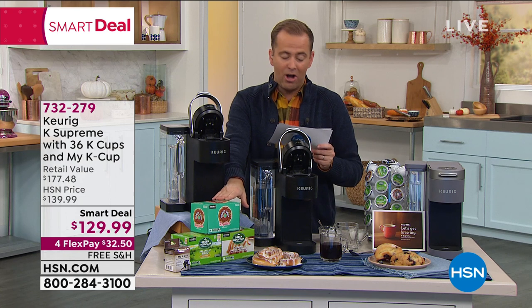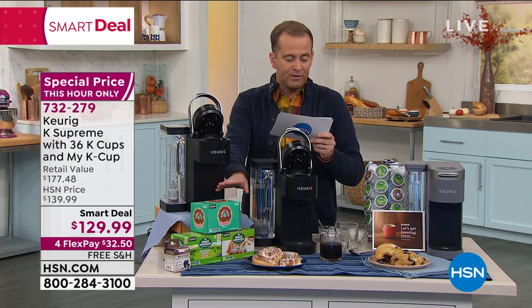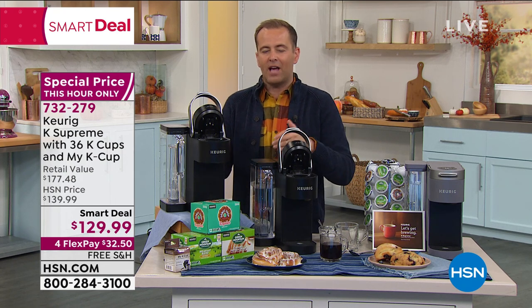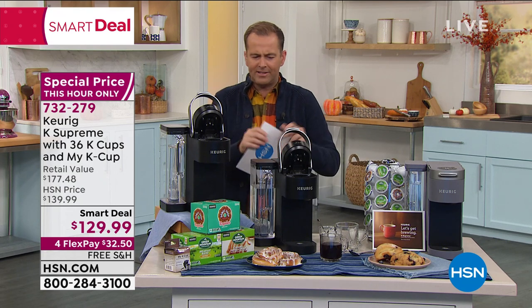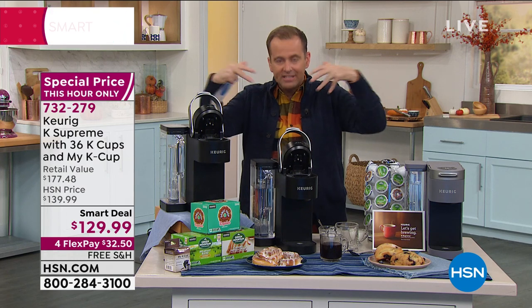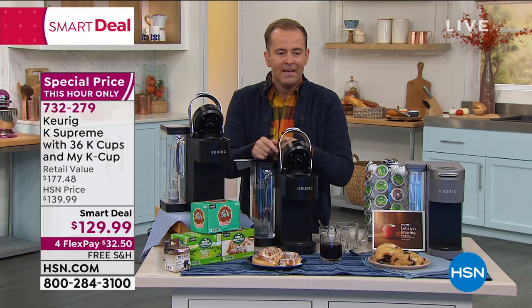worth of great K-cups from 12 of the donut shop K-cups, 12 of the breakfast blend, and 12 of the caramel vanilla. They launched this about 3 or 4 days ago, and it sold really well because this is the new Supreme, so it's that latest generation. It looks different, it's a better form factor, and it's got newer technology with a multi-stream that gives you more flavor.